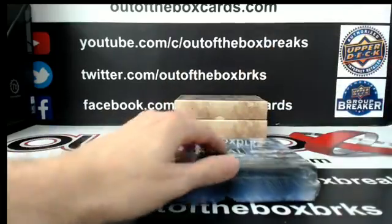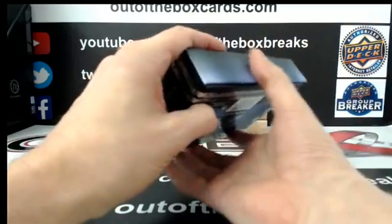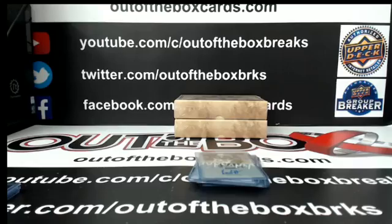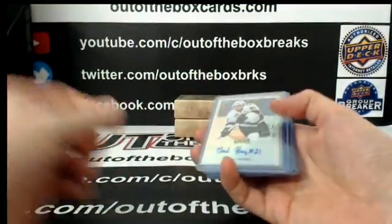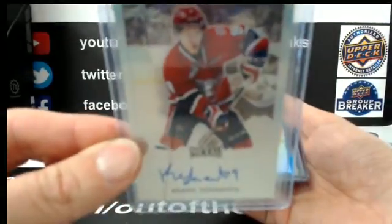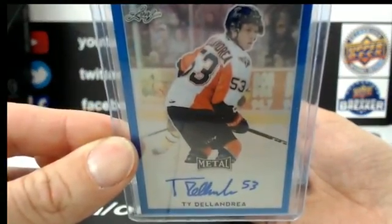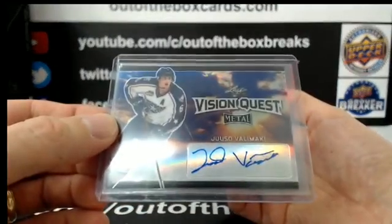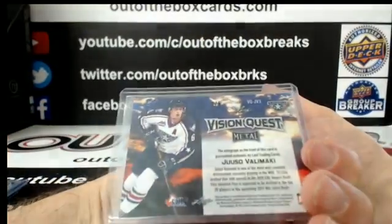All right, on to our 16-17 metal box. We start with Ian Scott, Nick Henry, Keanu Yamamoto, Ty Dellandrea. It's a blue auto, numbered 7 out of 25. We have a Vision Quest of Juuso Välimäki, numbered 3 out of 5.